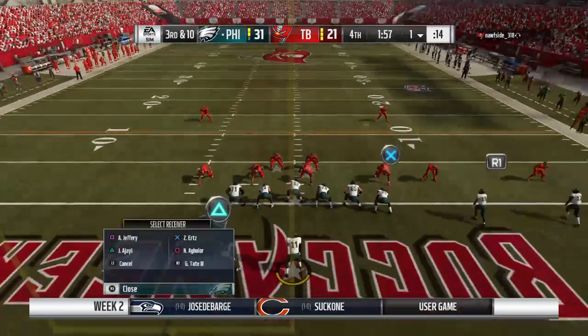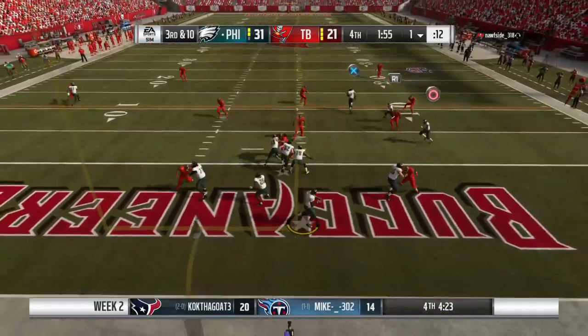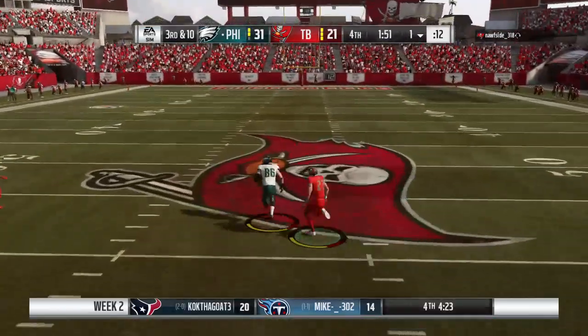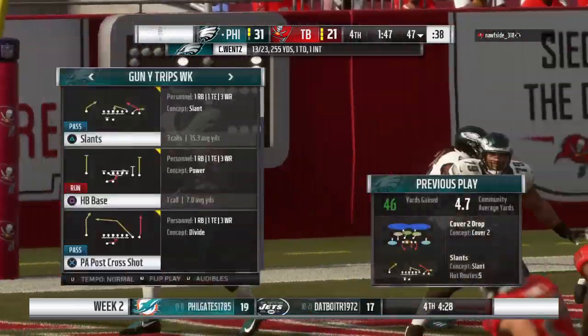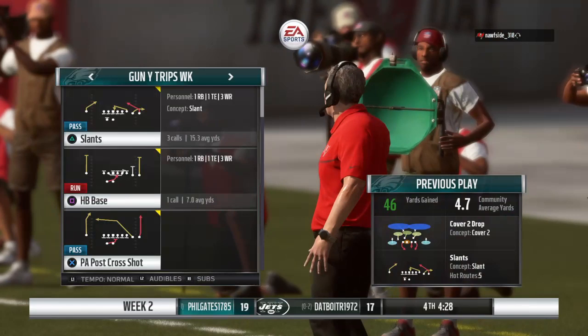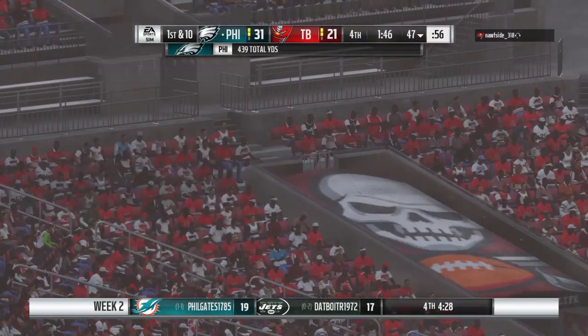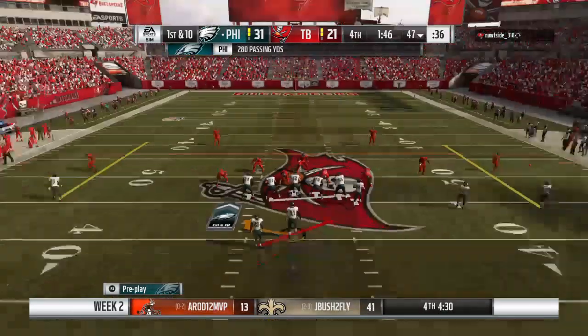82. The pressure drops off as they'll look to throw. Looking deep for his tight end. And got his man, complete. And all the way up to the 47-yard line. Now the Bucs are going to use the first of their timeouts. And they'll be disappointed to have to burn one there after giving up the first down. The big play has them all the way out near midfield for a 1st and 10.